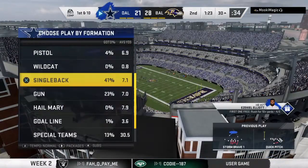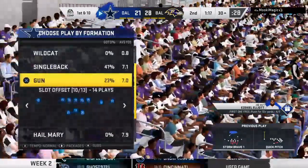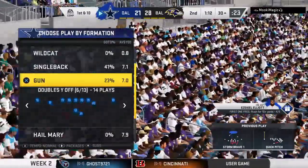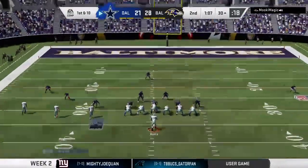A gain of 16 yards. First down, Dallas. So after a good run by Zeke, another 1st and 10.